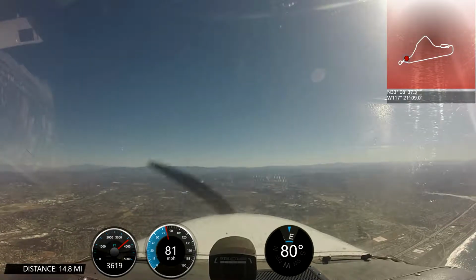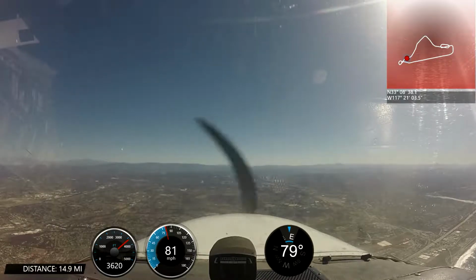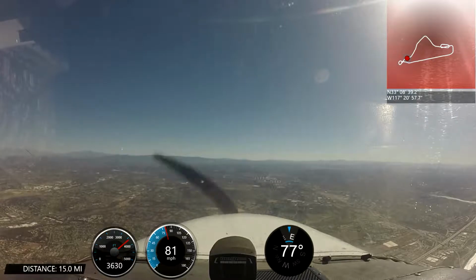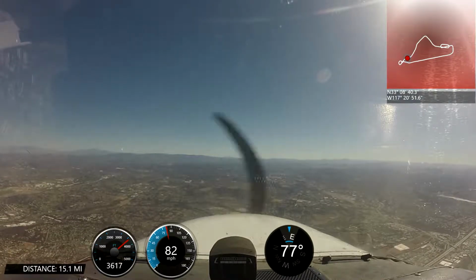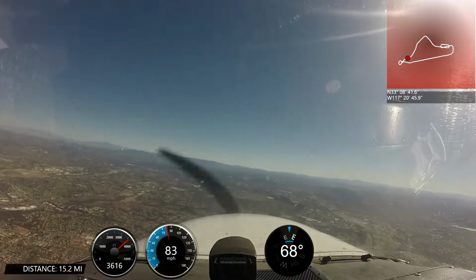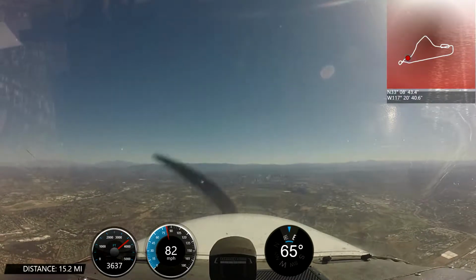Jet 738, SoCal approach, information Golf is current at Palomar, advise when you have it, expect the visual approach. Yes, ma'am, we have Golf for 738. Jet 738, descend and maintain 4,000. Traffic 12 o'clock, 6 miles northbound, climbing out of 4,500 to Skyline. We're down at 4,000 now, 738, looking.